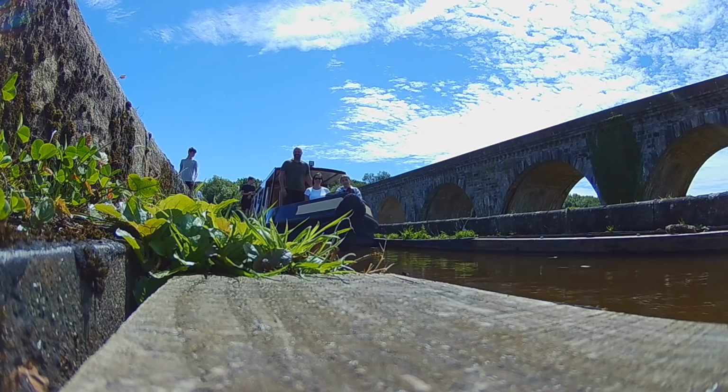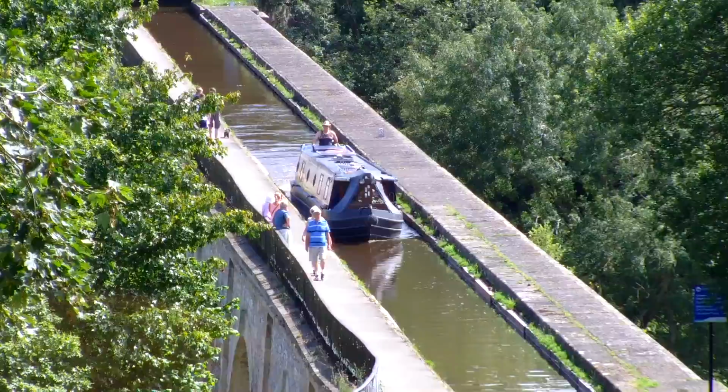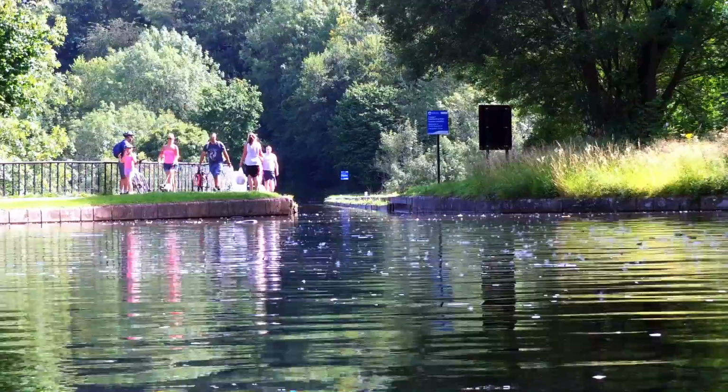Chirk Aqueduct was started a year after the Pontcysyllte in 1796. It was completed 5 years later in 1801. Labourers were redeployed from the Pontcysyllte to speed up the completion. In the original design, only the base of the trough was clad with iron. The sides were sandstone and mortar. This, however, was prone to leaking, and so in 1869 a three-sided cast iron trough was added.